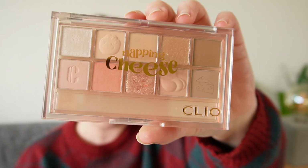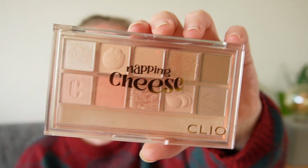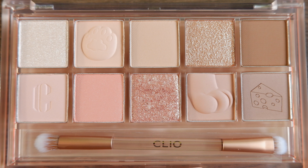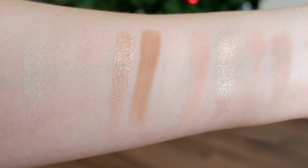This is cheese and cat themed. That's literally the branding on this. That's why the pans have like a slice of cheese here, and a little kitten paw, and it came with stickers, and it's got like a kitten holding a piece of cheese. It's really, really pretty. I didn't want to put stickers all over this. I have gone onto YESSTYLE and have found out they now do a puppy version. So guess what's on the wish list? The puppy version for sure.